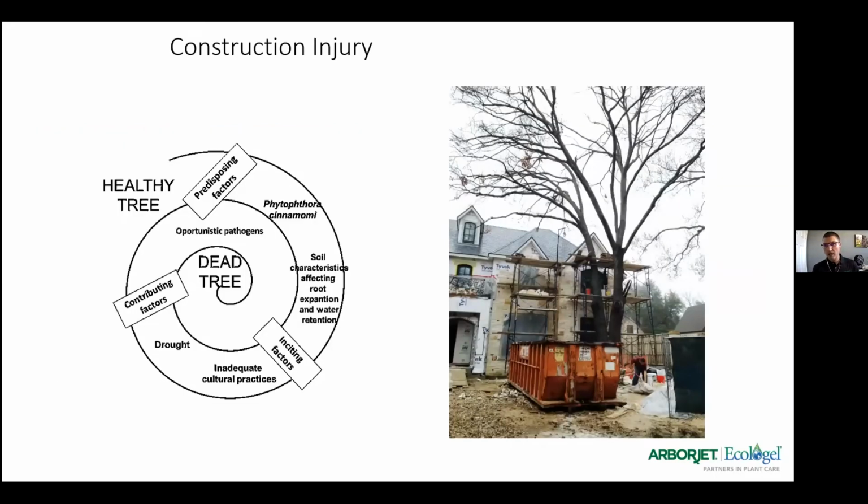So back to my construction example here. The predisposing factors for this tree, well, it was a tree in Dallas, Texas, down in the Park Cities, which is notorious for overwatering. So this tree before construction could have looked seemingly healthy, but more than likely it had some sort of a low-grade Phytophthora infection because of the overwatering. And it's also probably about 80 years old. So it's kind of getting older, maybe a lack of care. That's kind of the predisposing factor.